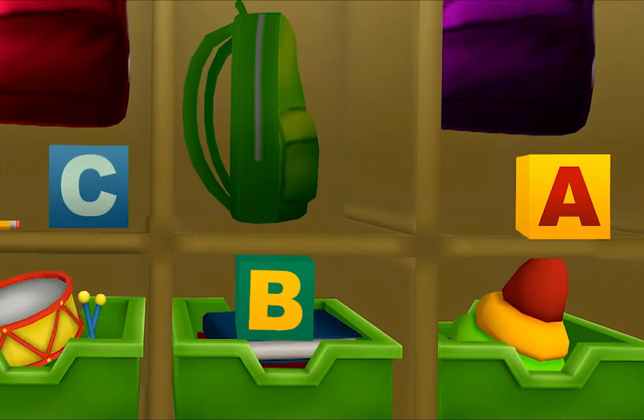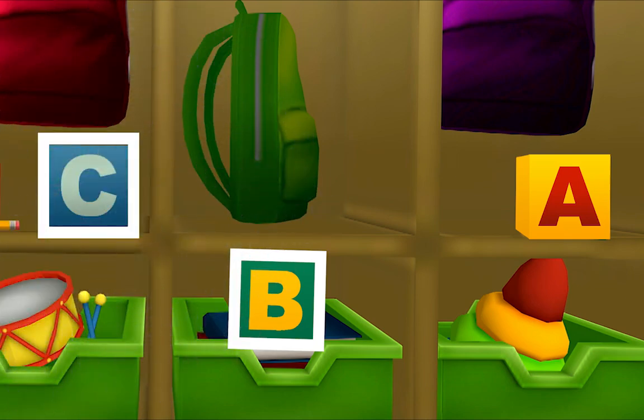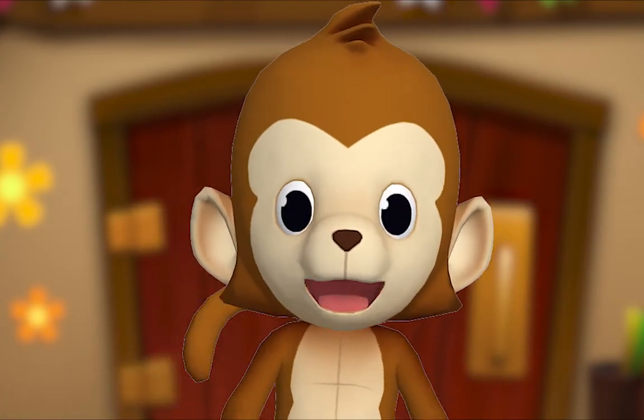I see one! Yes! Let's look for another one! Yay! Let's look for one more! All right! I'm glad we got to play together.